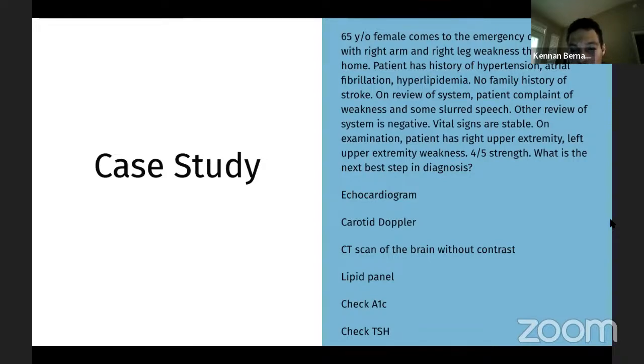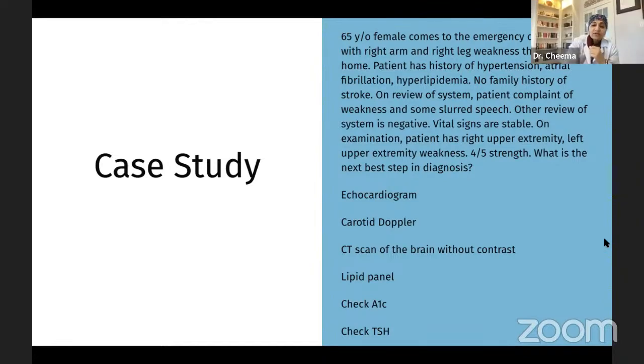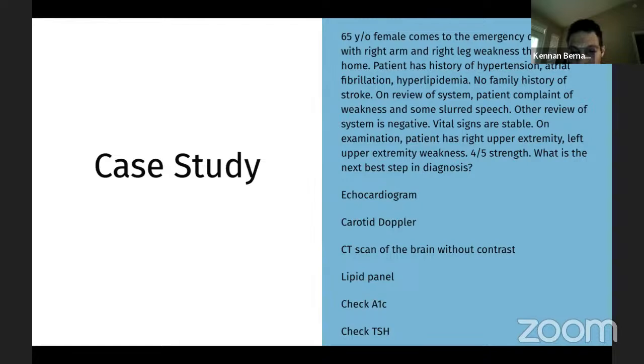What is the next best step in diagnosis? So we have here an echocardiogram, carotid Doppler, CT scan of the brain without any contrast, a lipid panel, check the TSH, or check the A1C. Good, thank you. So can you guys tell me, can you type in or tell me what do you think should be the next best step? I would say check a CT scan of the brain without any contrast.